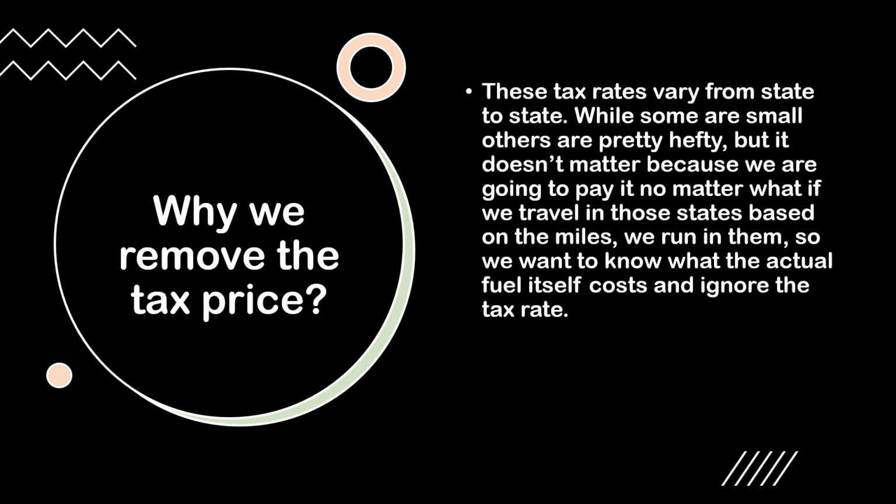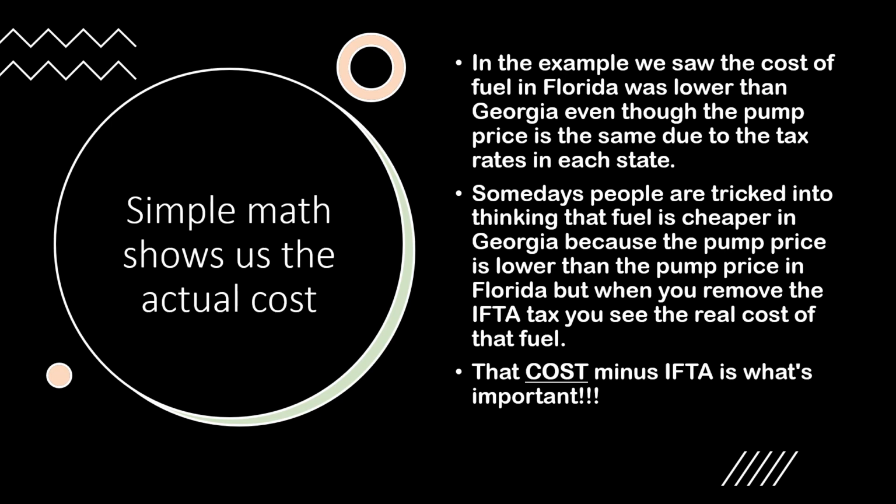So these tax rates vary from state to state. While some are small, other ones are pretty big. But it doesn't matter because we're going to pay it no matter what, as long as we travel through those states, based on the miles we run in those states. So we want to know the actual cost of fuel itself and ignore the tax rate. So doing the simple math, we saw in the example that the cost of fuel is cheaper in Florida than it is in Georgia. Even though the prices are the same at the pump, the tax rates change it.